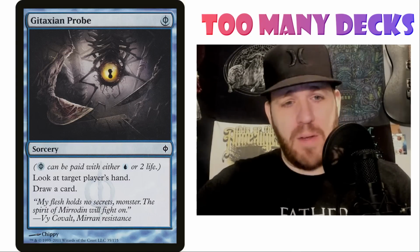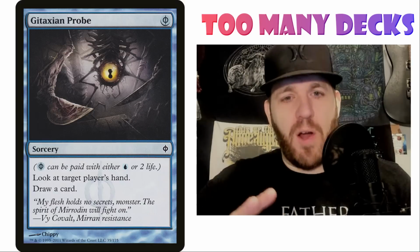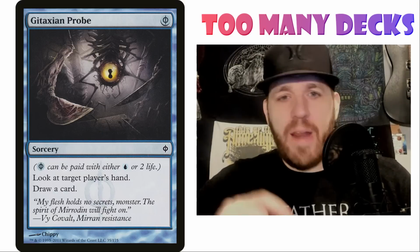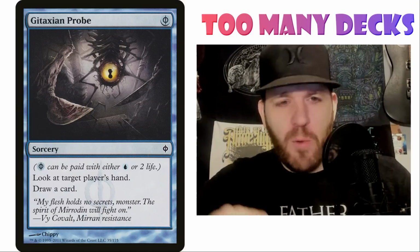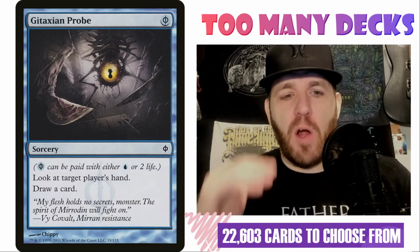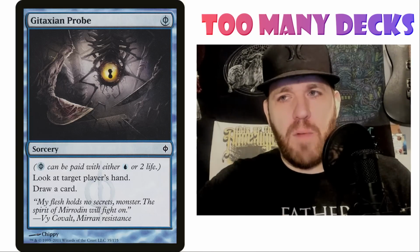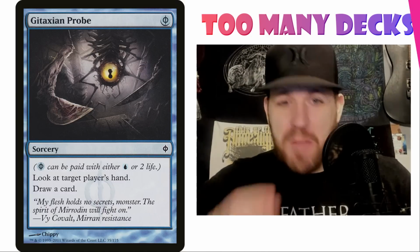It's just so low impact, right? This is a very specific card that is doing a very specific thing. So if you're not in any of those very specific scenarios, you probably shouldn't be playing it. There's better options. Remember, people, we have over 20,000 cards to choose from, some of the most powerful cards in the history of the game, and you're putting a Gitaxian Probe in your deck rather than something that maybe is way better, way more impactful, right? Just keep that in mind.